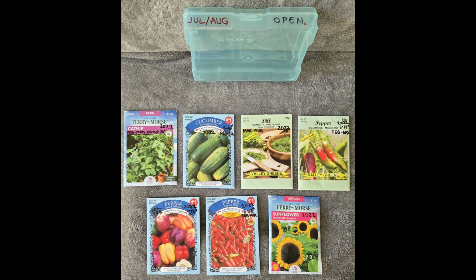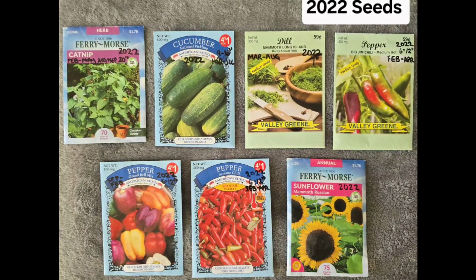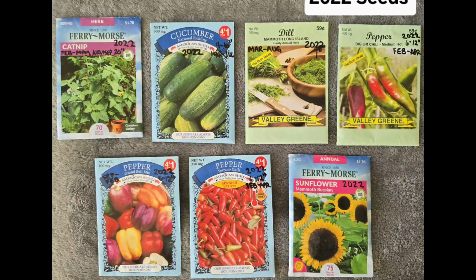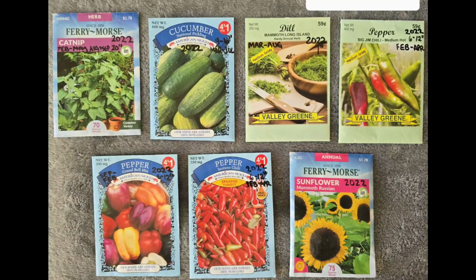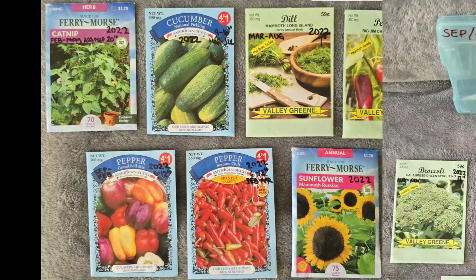In many areas of the country, July and August is all about harvesting before everything gets dried up and destroyed by the heat. But here in Southern California, I'm still even sowing seeds. Some things like the warm weather, I'm all for it, y'all.